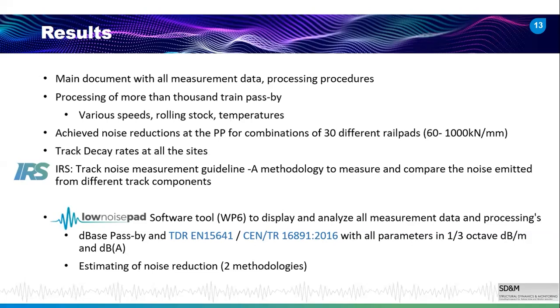And then one of the most interesting results, I think, is a software tool. That's a tool that makes it possible for the project participants to compare their results with the other countries and also do estimations of noise reductions based on the measurement data.